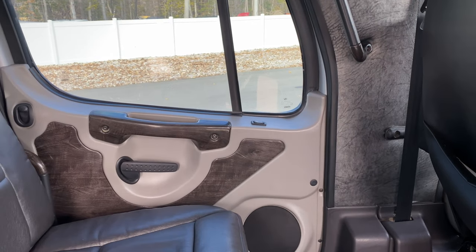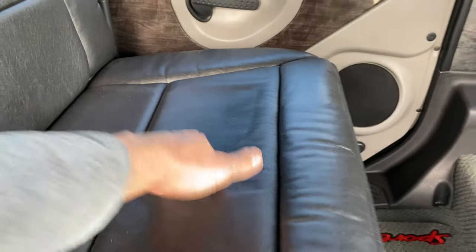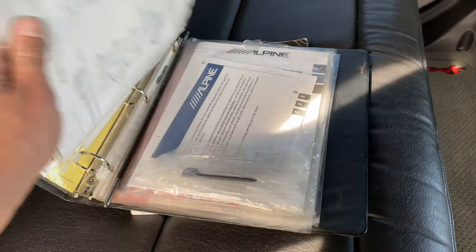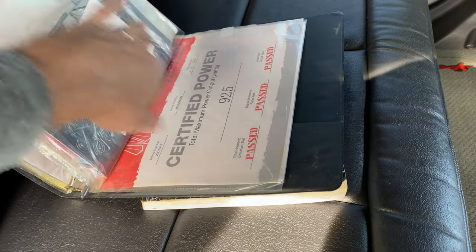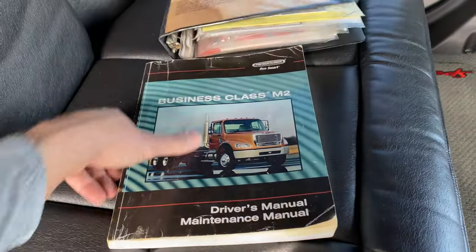Show you this side of the seat as well. That's just from the book being in there. You got all sorts of, I mean, you got your full build and spec sheet still in the plastic. I mean, everything. This is the type of owner he was. Just kept everything absolutely perfect. So we also, as I mentioned, do have the service records as well.